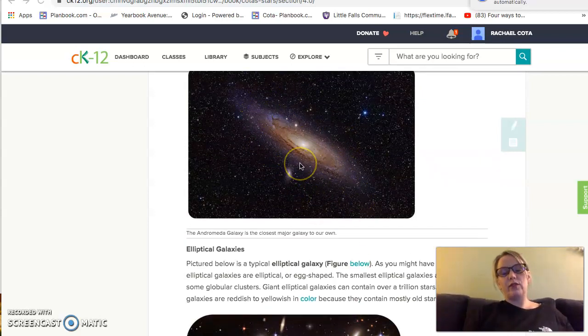A lot of times if you type in Milky Way Galaxy and a picture comes up, that picture is actually of the Andromeda Galaxy. We don't have any pictures of our own Milky Way from outside of it. We don't have a picture from this viewpoint of the Milky Way Galaxy because we don't have a camera outside of the galaxy to take a picture of it. We can only take a picture of things outside our galaxy from within it.